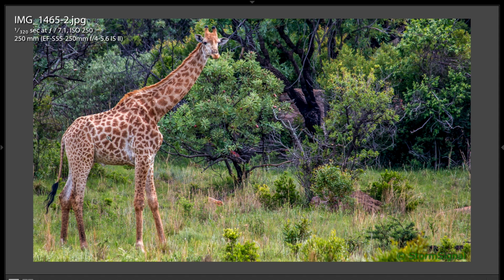Now I do realize this is a wild animal, and you might have had only one shot and then it turned away and started eating some leaves off a tree, so it is difficult, I know.